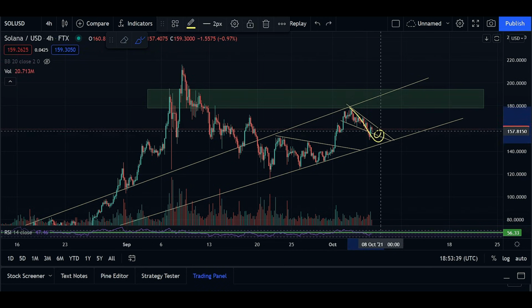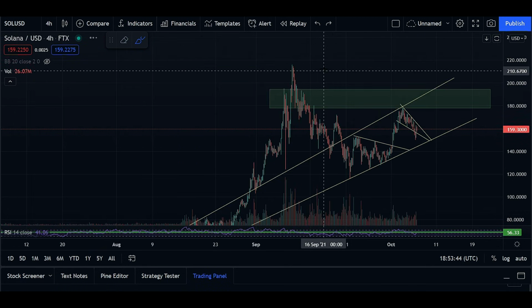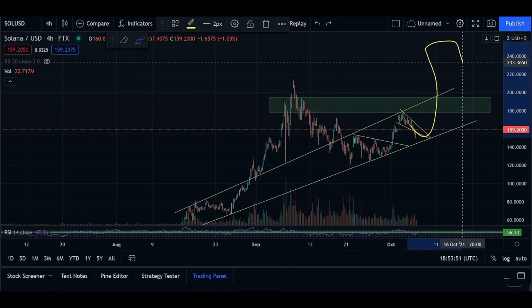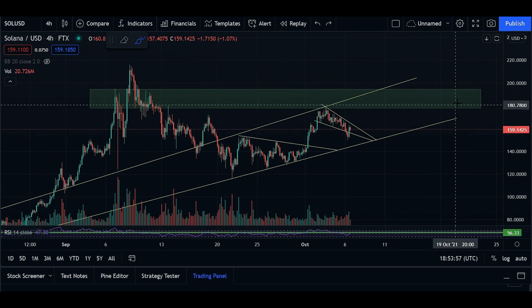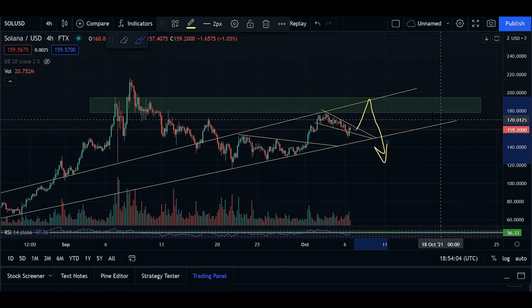Now that we're looking to find some support, our main goal is to get back above this zone. If we do so, I am 100% under the belief that we are going to see Solana's price reach back up towards $250 and set that new all-time high with almost no doubt in my mind whatsoever. And now this is going to serve as very, very important, especially in the short term, because if we are unable to clear this zone, we could look at some type of downtrend.